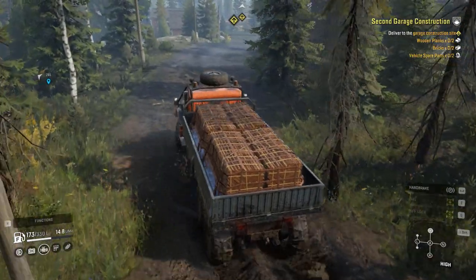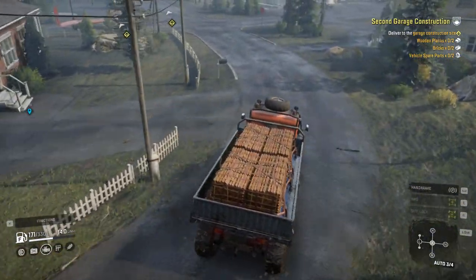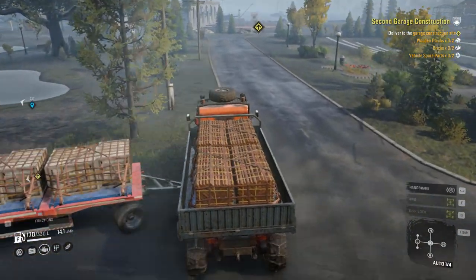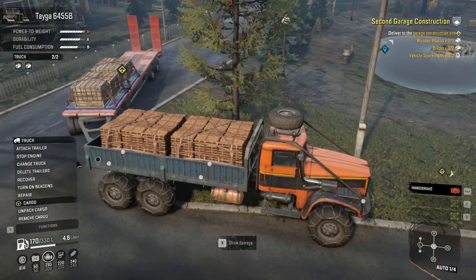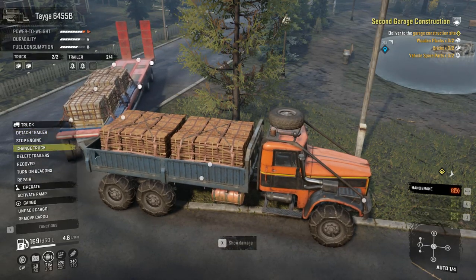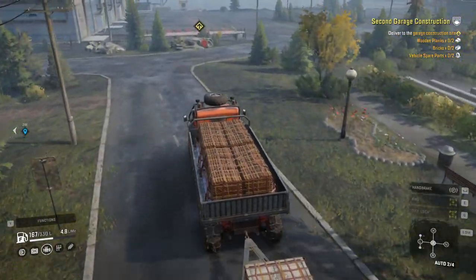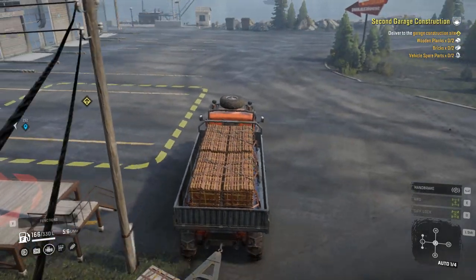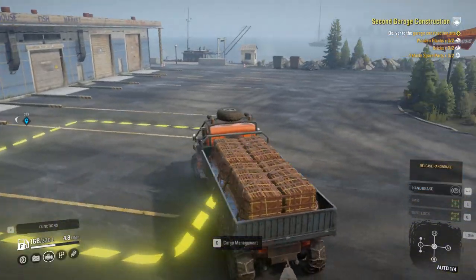Now we will go straight, and there you can see the trailer that we left. So we'll go back to auto. Get out trailer. Why can't I go to the trailer? Attach, thank you. Now we go here and with the, what is remaining? The wooden plank. Wooden plank in the truck, no space. Trailer. There we go. Take a nice wide turn.